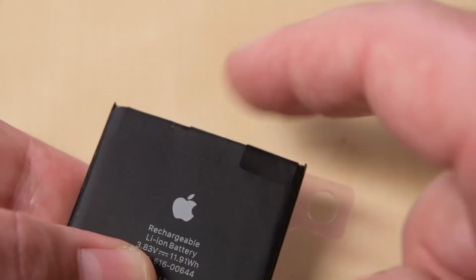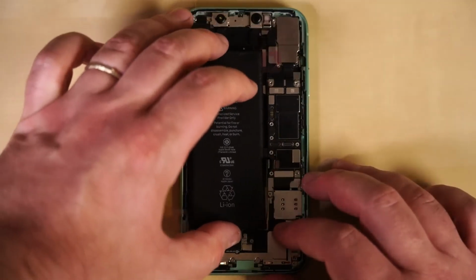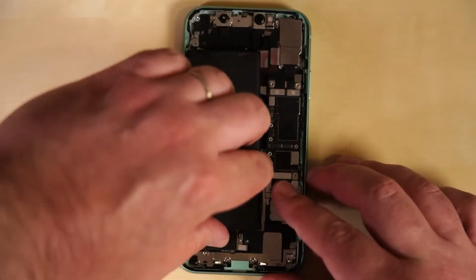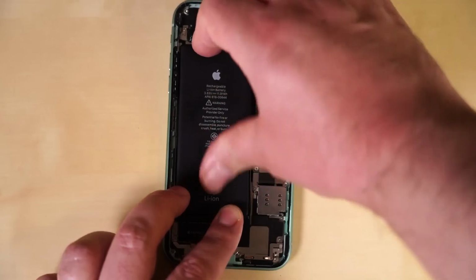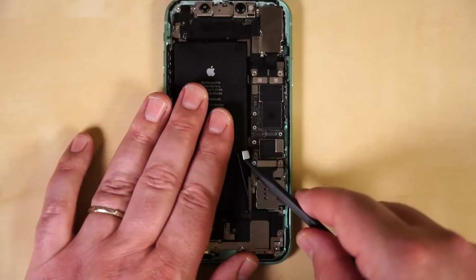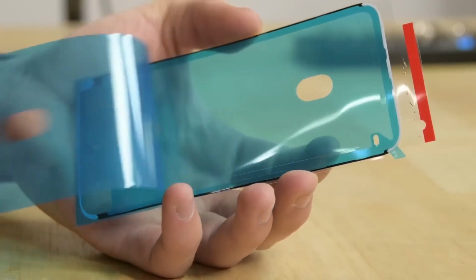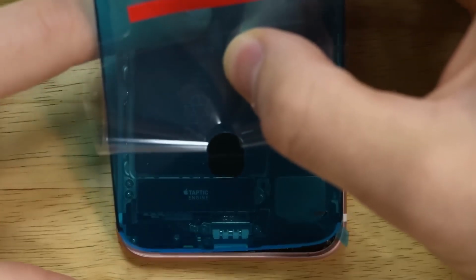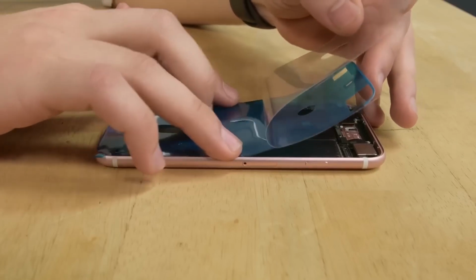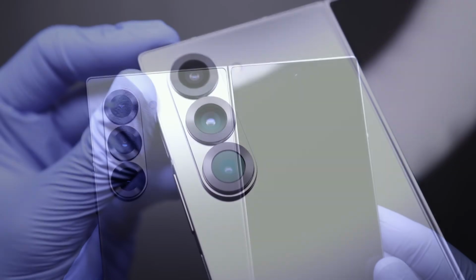So why does a European law matter to the rest of the world? Because manufacturing two versions of a product, one for Europe, one for everyone else, is incredibly expensive. That's especially true for massive companies like Apple, Samsung, or Google. The most likely outcome? A global redesign. In other words, if Europe demands replaceable batteries, the rest of the world will probably get them too.